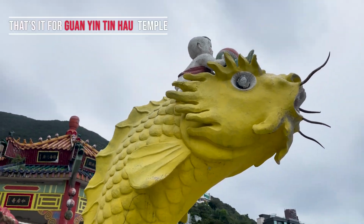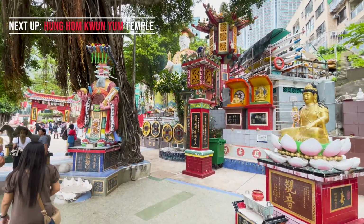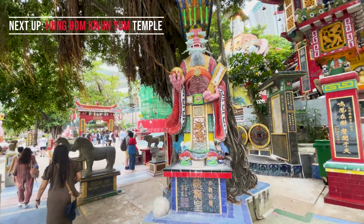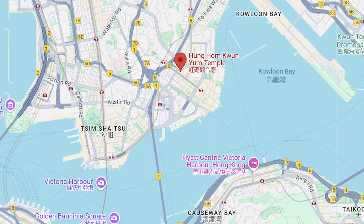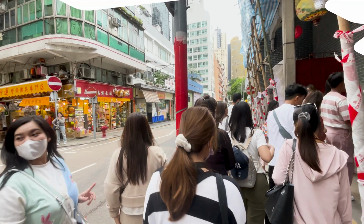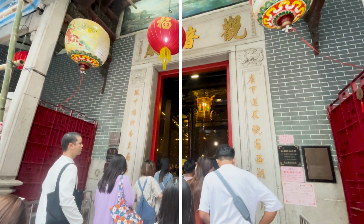And that'll conclude our visit to Guan Yin Temple, and we'll make our way to the bus, passing a few more of these wonderful statues of gods, and make our way to the second temple on today's tour, which is called Hom Kwun Yum Temple. It has traditional Chinese temple architecture, and it's one of the most famous temples in Hong Kong. It's a small and old temple that was built in 1873.